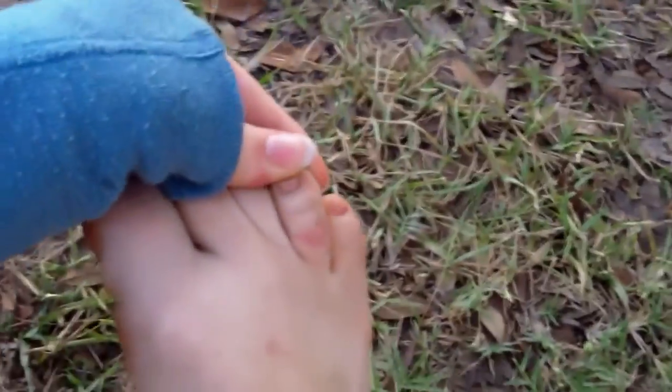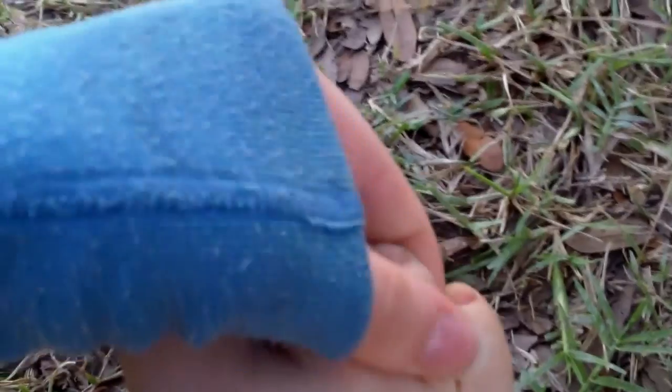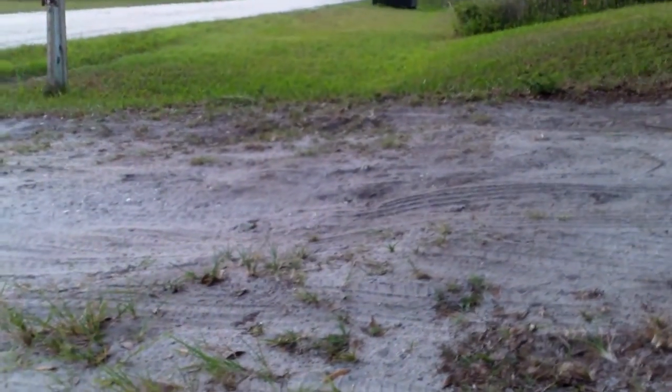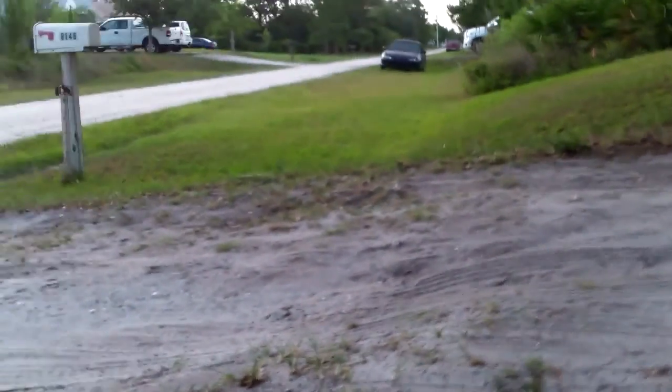There's the bump in our driveway we always run over every day. Can you see the... No, you can't really see. There's a bump there on the camera. Me and that ant bite. Look at it! Ow! There it is! You see that bump right there? It's hard to see, but it's there and it's quite irritating.